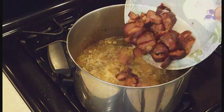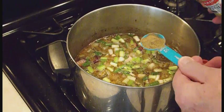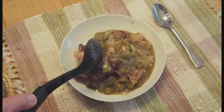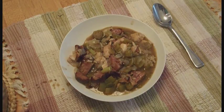Now add the sausage, chicken, and green onions. About 10 minutes after that, it's ready to serve. Stir in a tablespoon of filet powder and serve in bowls over hot rice. The smell of this is unbelievable.